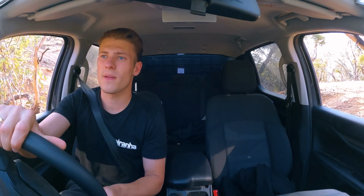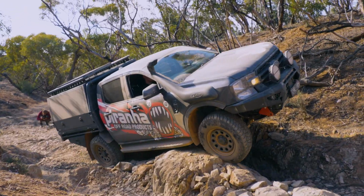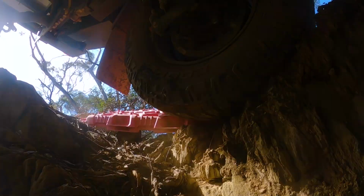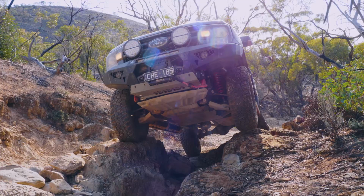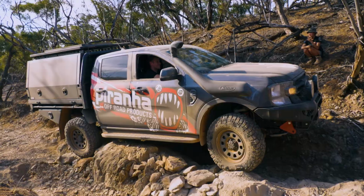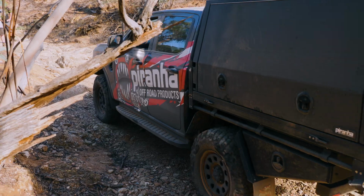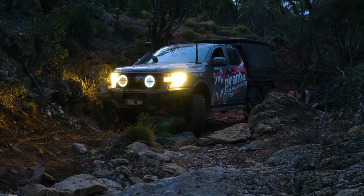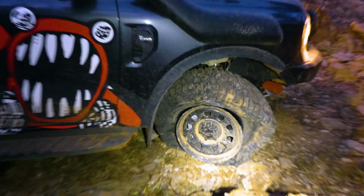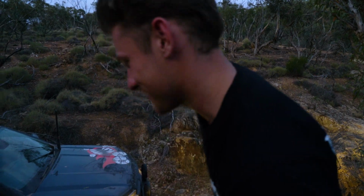Tristan in the Piranha car, I reckon he was sweating out that hair gel. There were some steep rocks and pretty much our front wheel was up in the air. We'd survived the worst, or so we'd thought. As the sun began to set, so did our hopes of finishing this track. Stop. Back up. I'm going to enjoy watching this.